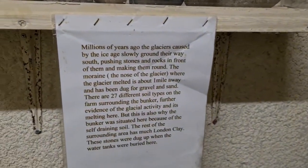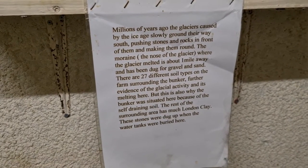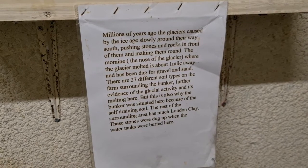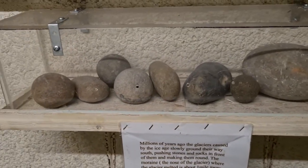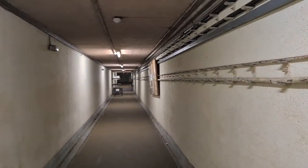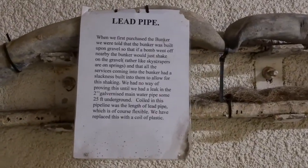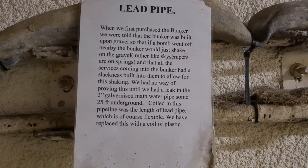Millions of years ago, glaciers caused by an ice, slowly ground their way. Just pause and read the descriptions. Very, very cold down here, so you'd need a good jacket.